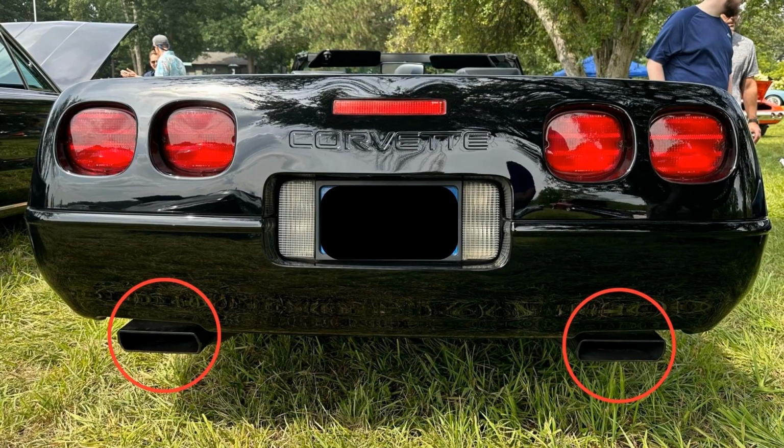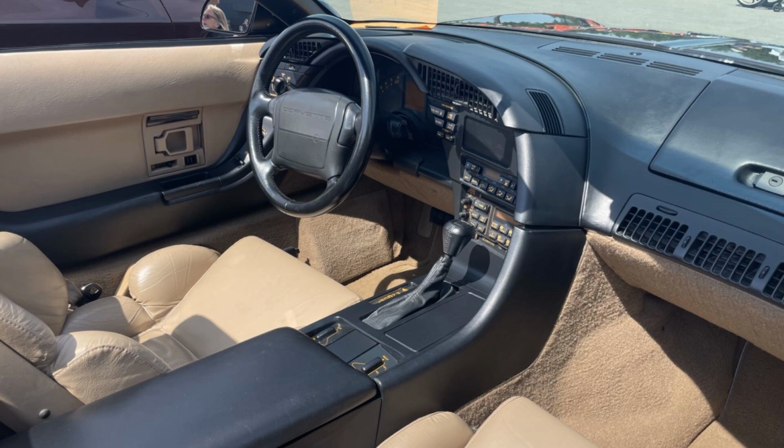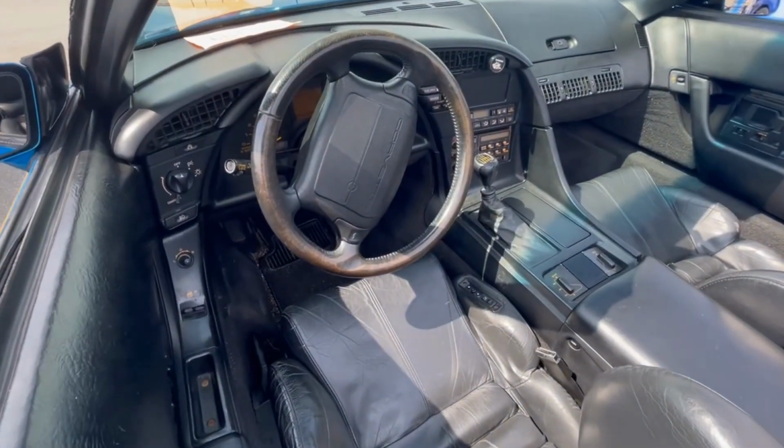Exhaust tips in '92 are rectangular, whereas earlier models have dual circular exhaust tips. Interior colors were updated to all black instead of the gray painted finish of things like the headlight controls or the door panel components.